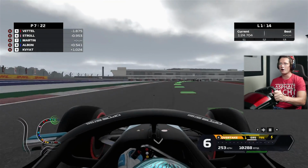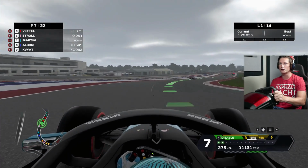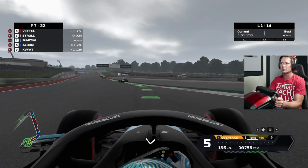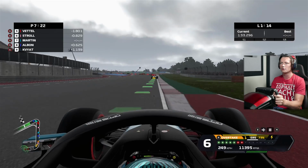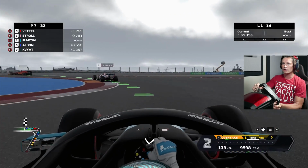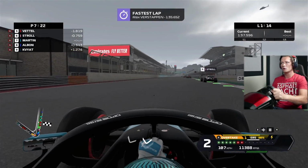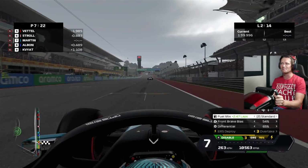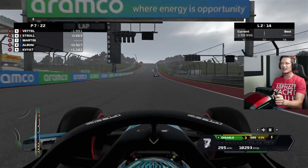Got this really long right-hander. This is a fun one, dude. Do we want to go overtake mode through here? That seems a little aggressive, but I kind of like being aggressive. Be smart about this corner. Woo! Shoot. We hit that orange curb and it kind of spun us a little bit.